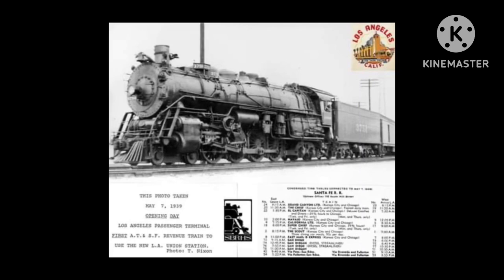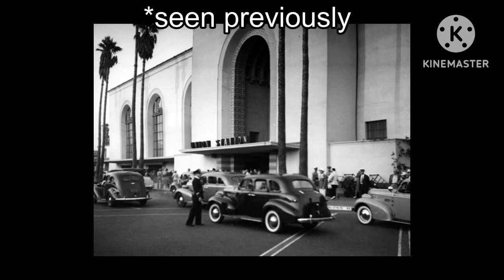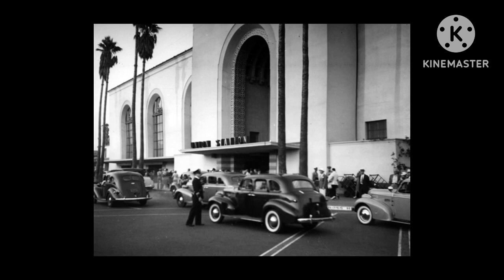3751 was also present at the grand opening of Union Passenger Terminal in Los Angeles on May 7, 1939, pulling the Scout, one of Santa Fe's crack passenger trains, as it arrived from Chicago. It was the first steam locomotive to bring a passenger train into Los Angeles Union Station.